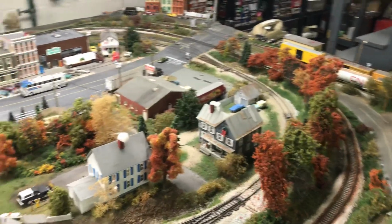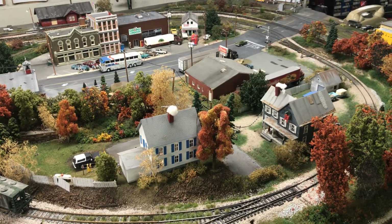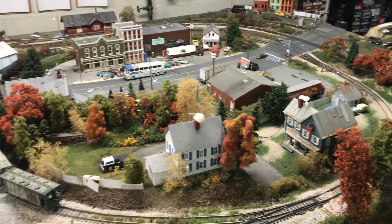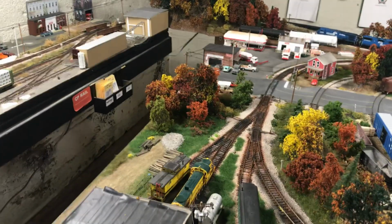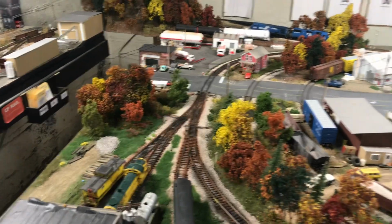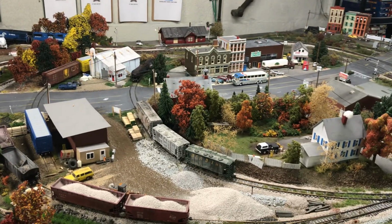So like I said, if you guys want to see more, let me know down in the comment section. I can kind of do a more in-depth one, explain the operations and how the trains work, and how modeling something we have a 6x8 and an 18-foot extension. So modeling something that's pretty small in comparison to a lot of other people's layouts, but manageable, is definitely a way to go for us, I thought.